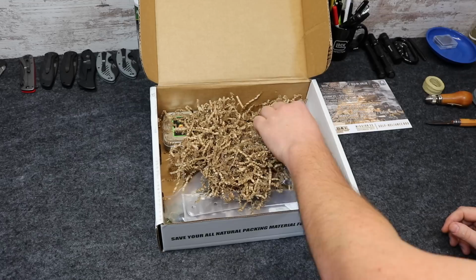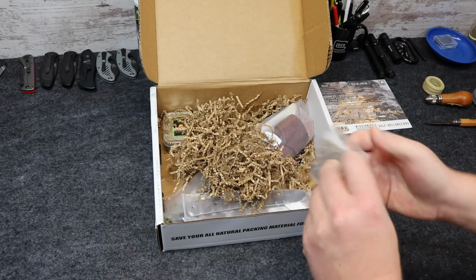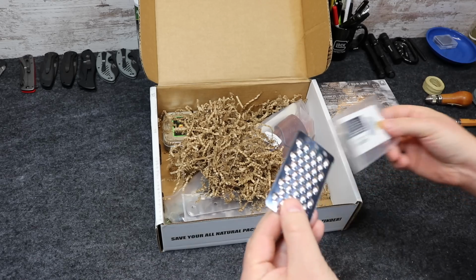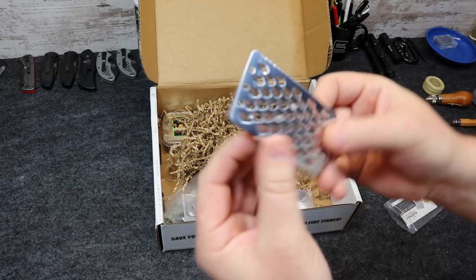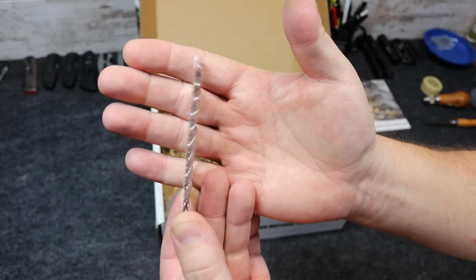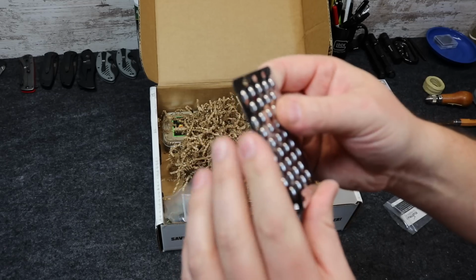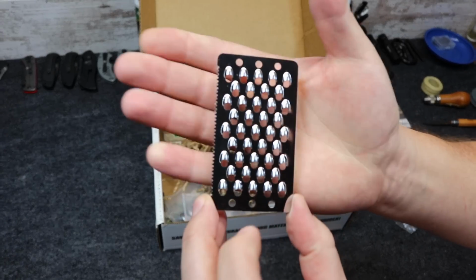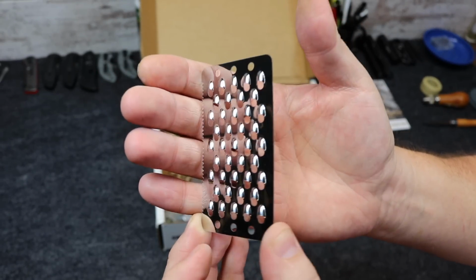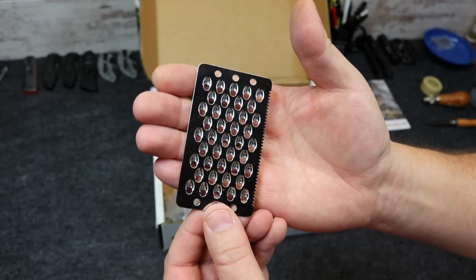Next up we have from Ready Man a tinder scraper. Let's check this out. It's like a cheese grater. There we go. So for grating some cheese or some tinder, whichever you want to do, it is exactly that. It is a cheese grater with a little serrated edge there, so you can grate some tinder for your fire starting. This would be a great little tool to put in a small fire starting kit.